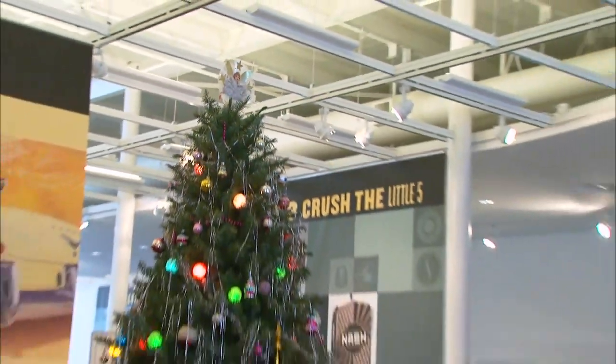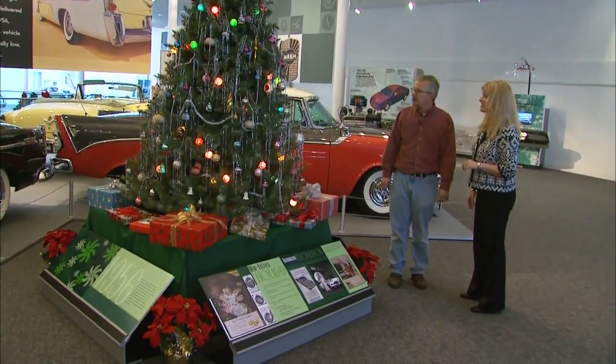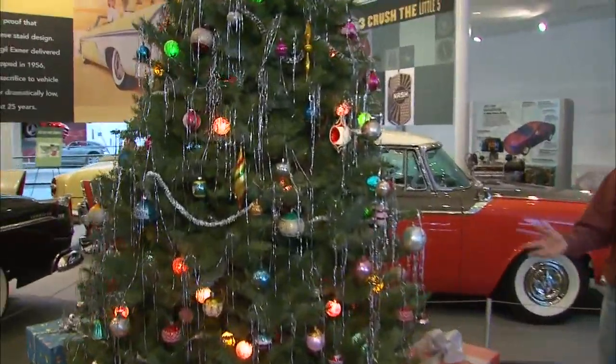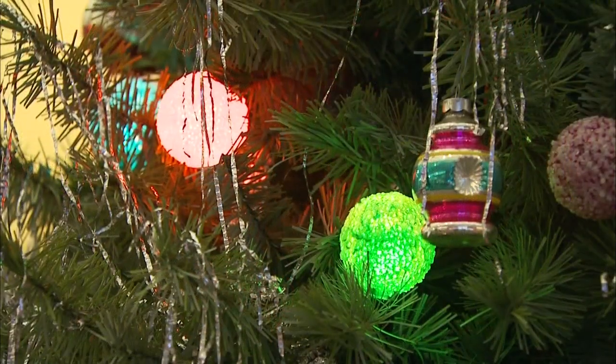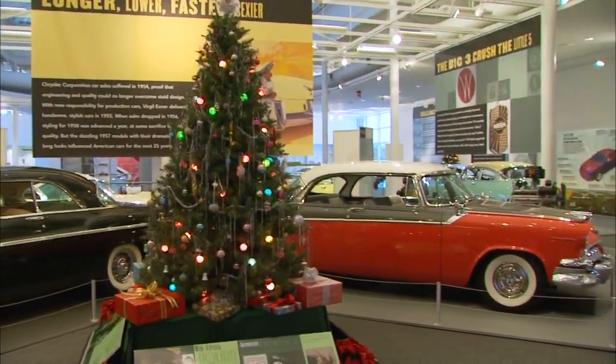Well, this one's really pretty. This is 1956, mid-50s. These are shiny bright ornaments named after the company that really popularized and mass manufactured them. We also have the sugar cube lights on this. I love those. Lots of tinsel and many presents under the tree. This tree is really quite beautiful.